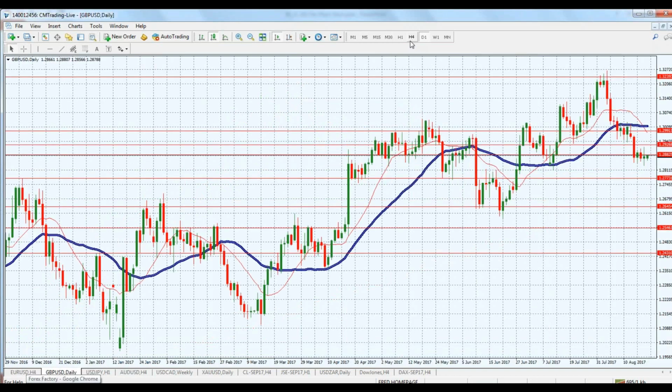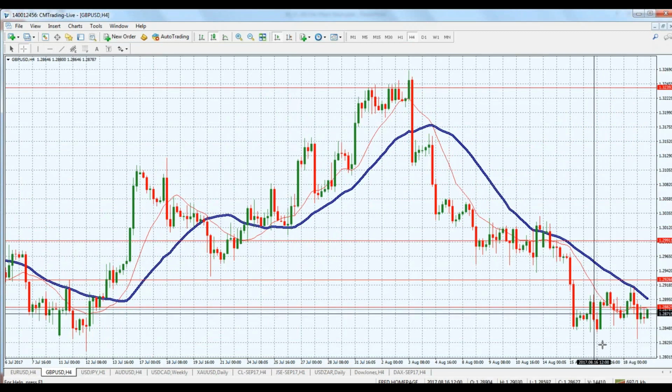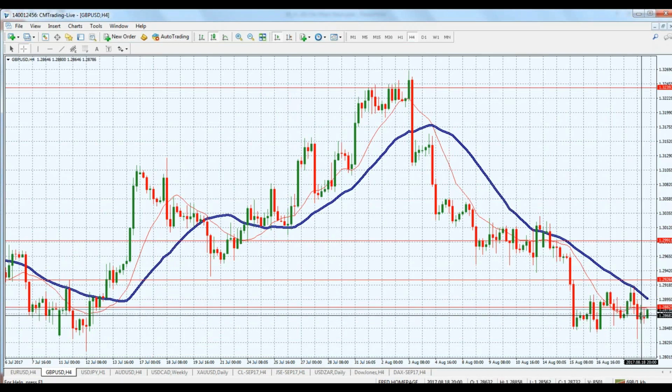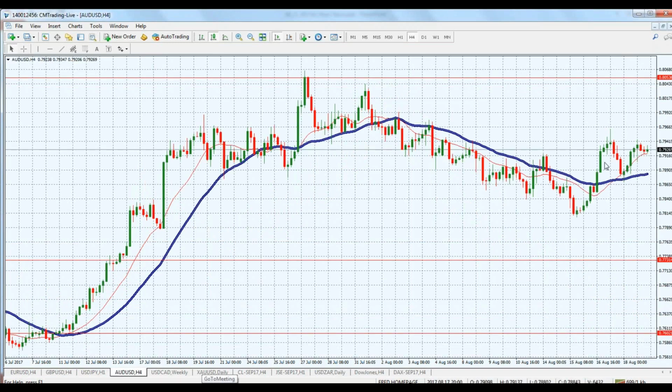GBP as well, it looks like it's solidifying here down at this 128-ish level, just flirting with support, not really breaking lower, not breaking higher, and just finding itself until we have a major catalyst to move it in either direction.